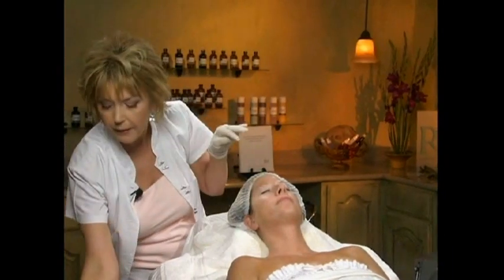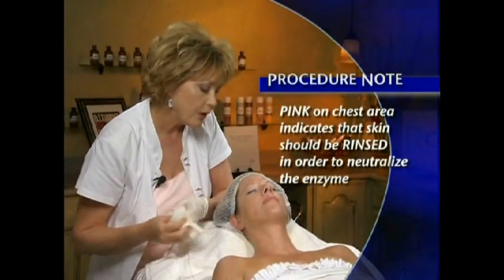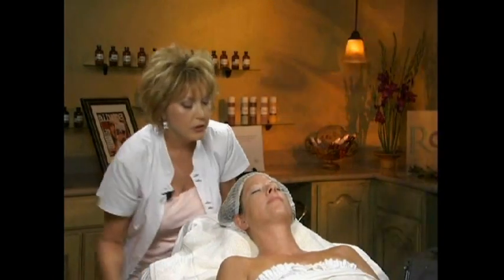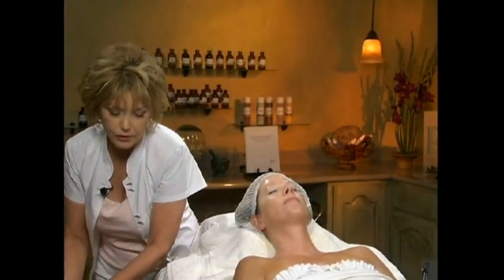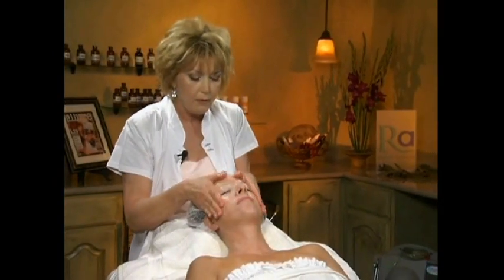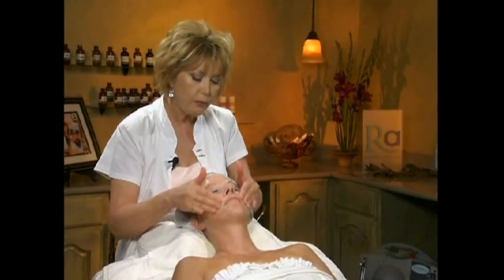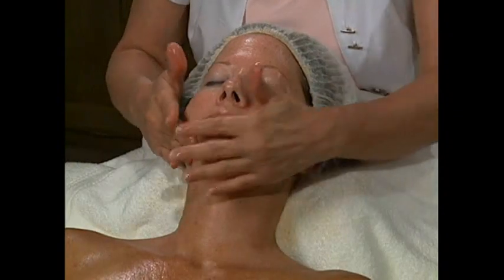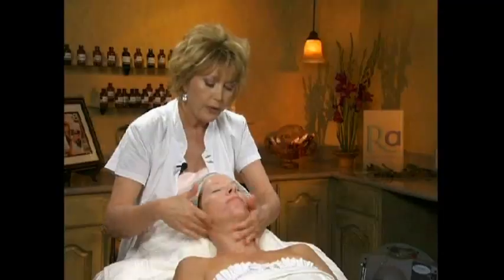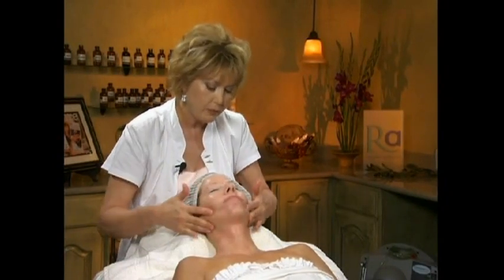Now she's getting much pinker on the chest area, and I'm going to go ahead and rinse that in just a moment. But I want to just check her skin with my hands to make sure that I have got everything the way I want it to be and everything is removed. Sometimes you can feel, when you go back with your fingertips, any of the cells that have not quite lifted away, or if there was any mixture that you missed, you'll be able to pick that up and know that you need to rinse more.